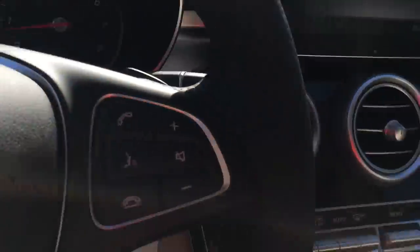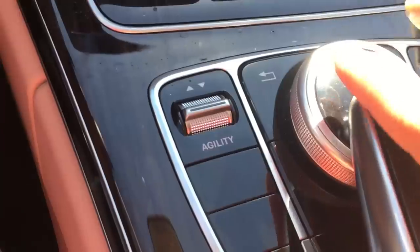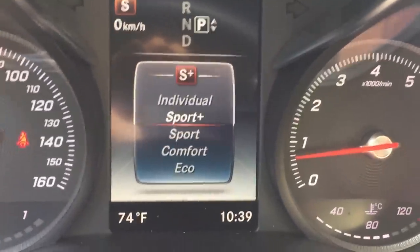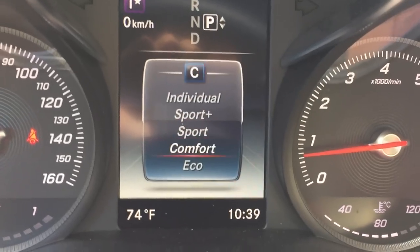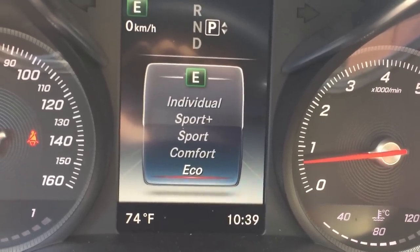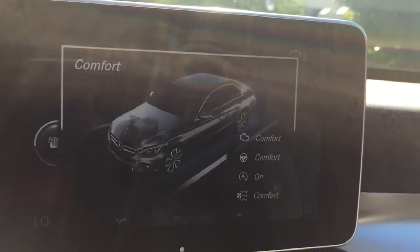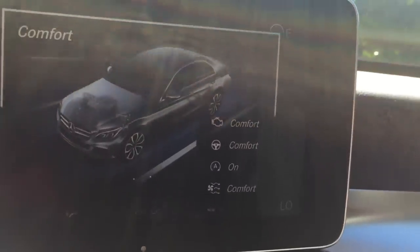Another thing, which is probably my favorite part about the C-Class, is this agility button. If you scroll up and down, you can change the different drive modes that you're in, which is very cool. So it automatically starts up in comfort. It'll also give you which one you're in over here. So right now we're in comfort.